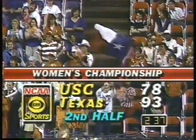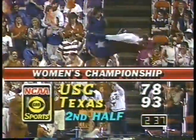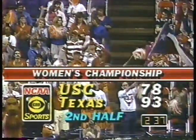93-78 with 2:37 left in this title game from Lexington, Kentucky in Rupp Arena, and the state flag of Texas waving very proudly in the background, as well it should.